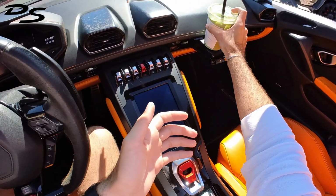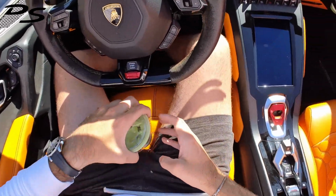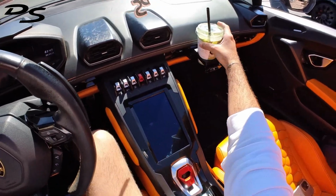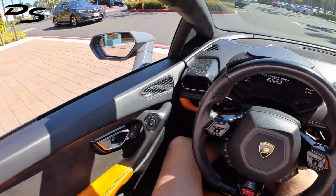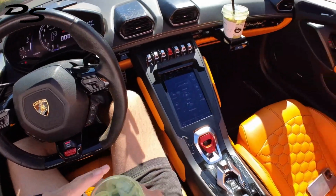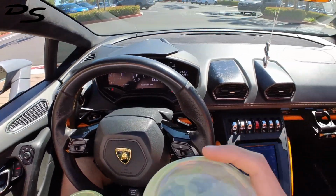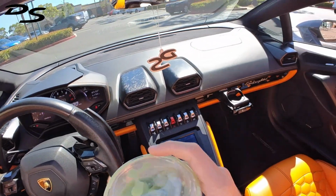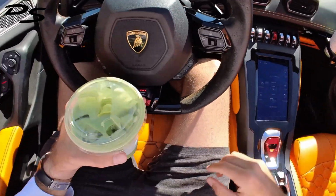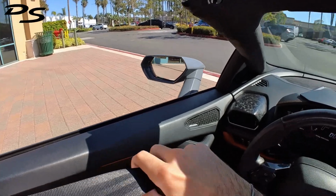I'm actually gonna put mine in it because there's a little bit less, and as you know, if you've watched the reviews I've done in the Huracans, these cup holders are not to be trusted. They're not like the Porsche cup holders. They're very shallow, so if you're driving aggressively, you're probably gonna lose your drink. But yeah, I'll take a little bit more out of this one actually. All right, I think that one's good. And then this one, we're just gonna have to hold on to while we drive.